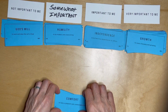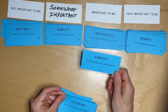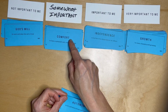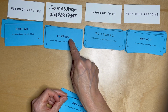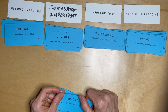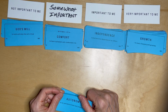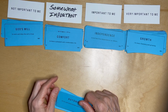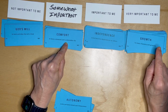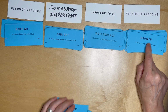Very important. Comfort, to have a pleasant and comfortable life. Yeah, somewhat important, because you want challenges, right? I mean, challenges come up. If it was all comfortable all the time, it might be boring. You know, like imagine living somewhere where it's always 72 degrees. That's boring. There's no weather. So I want it to be comfortable, but I want discomfort and challenges because growth is important to me, and discomfort and challenges generate growth.